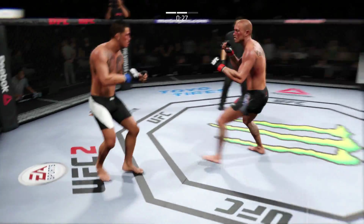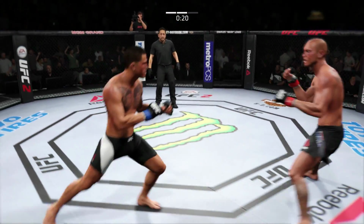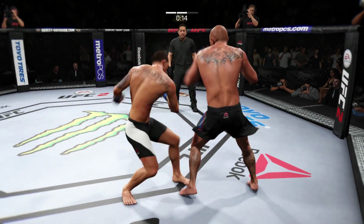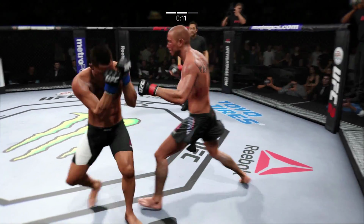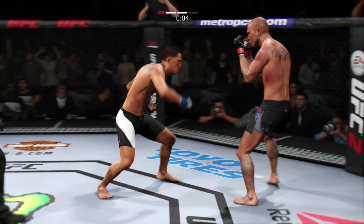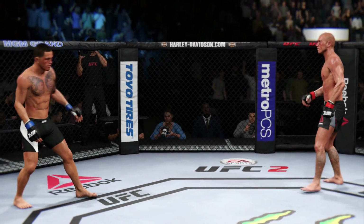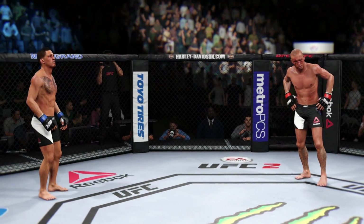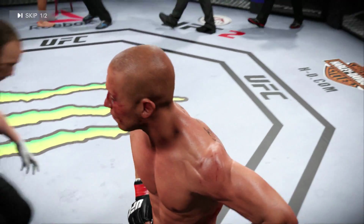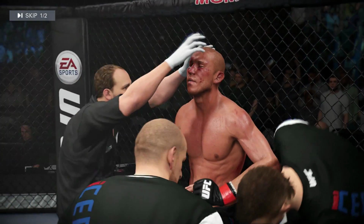Kick. Oh, that's a heavy body kick. Nice jab. Big combination. Oh! What an exchange! Great finish to round two. A big knockdown that round from Donald Cerrone. Huge knockdown. It was probably the most important aspect of that round and most likely won the round.